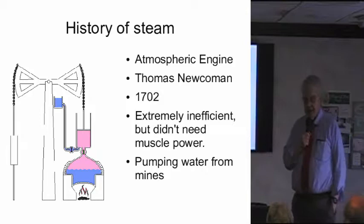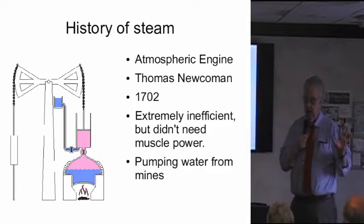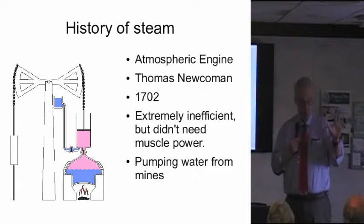This really isn't a steam engine. This is really an atmospheric engine. It runs on air pressure. So air pressure limits how much power there is here. Now, you and I all know that a vacuum doesn't suck. It's really pressure on the other side. Okay, we're going to pretend it sucks. It just makes it easier to talk about.